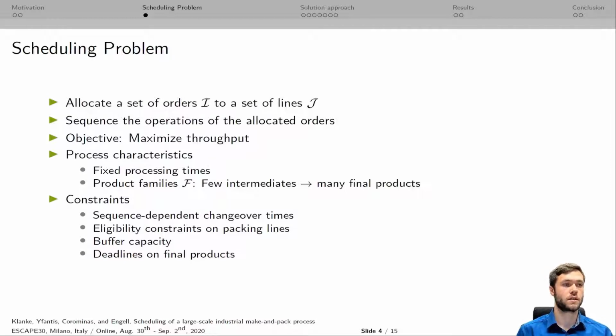To formalize the scheduling problem more, the task at hand is to allocate a set of orders I to a set of lines J, sequencing those operations and maximizing throughput as a result. The process characteristics of that plant are that we have fixed processing times, so no decisions involved. We have product families, so a few intermediates map to a high number of final products. This is due to the fact that the final products might differ only in printing or in the type of package, but contain the same intermediate.